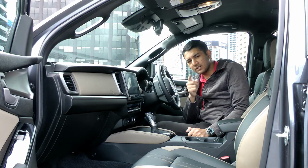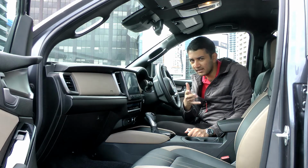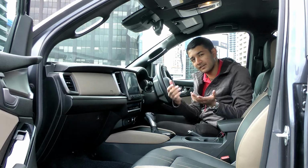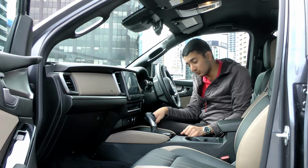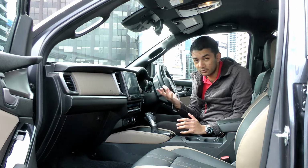Now that I've covered all the luxury bits, remember this is still a ute. It still needs to have off-road capability. And it does, because you've got this dial here, which switches between two-wheel drive and then four-wheel drive, either high range or low range. And you've also got a differential lock over there, as well as hill descent control. So it has got enough going on to get you out of the sticky stuff or into it.